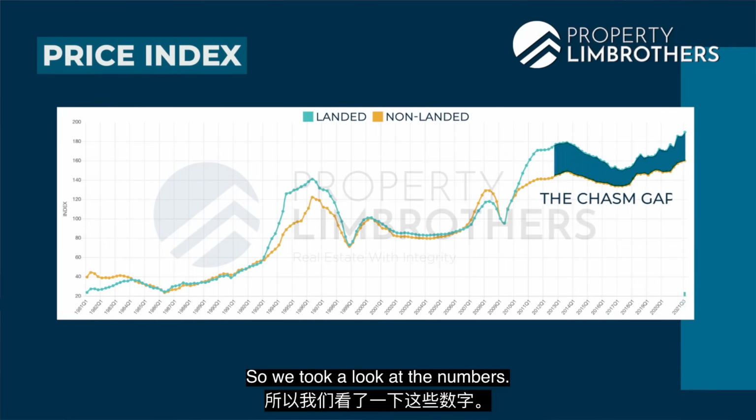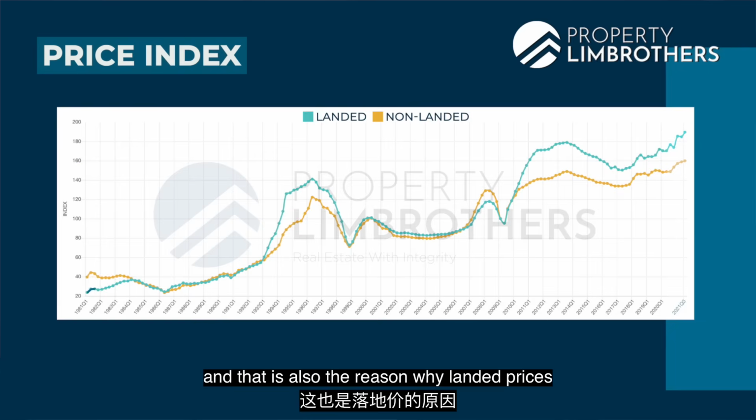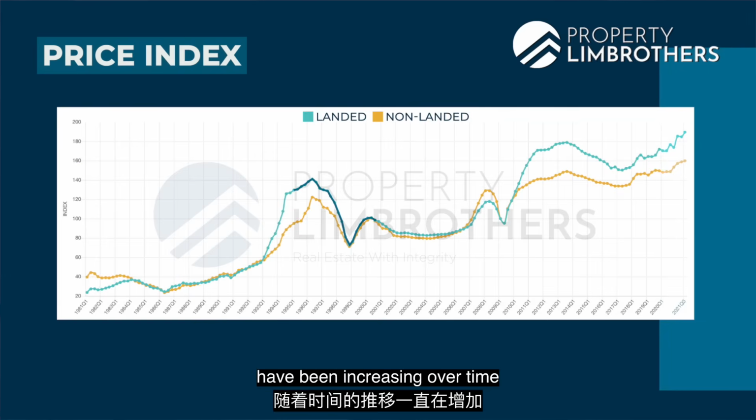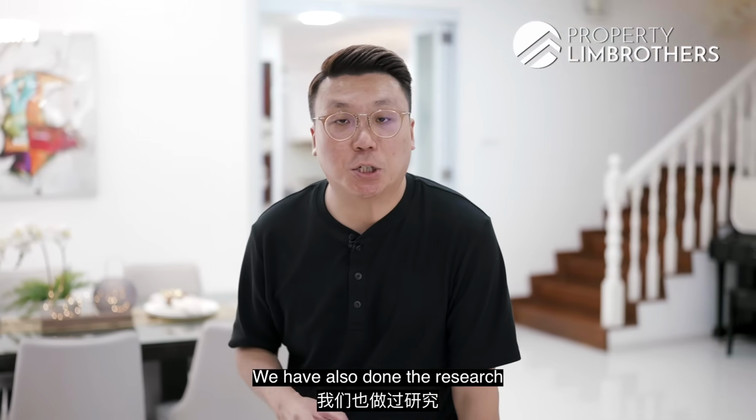So when you took a look at the numbers, we don't foresee the numbers meeting anytime soon, and that's also the reason why landed price has been increasing over time, and this actually contributes to the premium of owning a landed home in Singapore. We have also done the research for you as well.